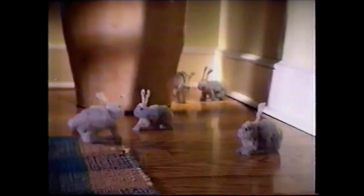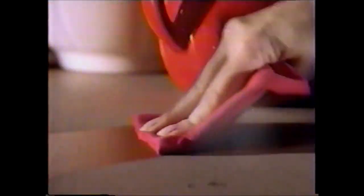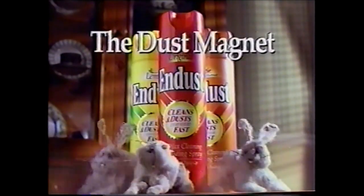Dust bunnies. They settle on floors, tables, blinds, lots of places waxy furniture polish shouldn't go. But Endust, like a magnet, gathers them up from floors, tables, blinds, wherever they hide. No wax Endust, the dust magnet.